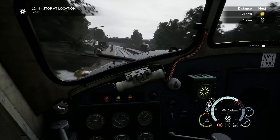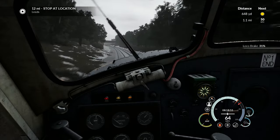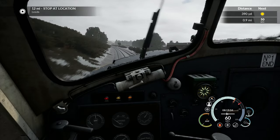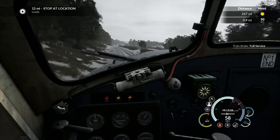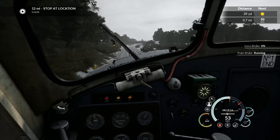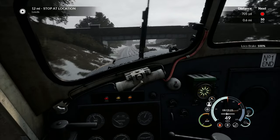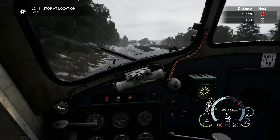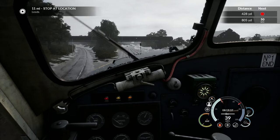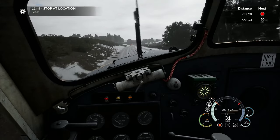Hang on. Let's start slowing down a little bit early here till we get a feel for these brakes. Yeah, nothing happening. Oh dear. Okay. We're going to have to be very, very careful driving this train, because it is not responsive. Okay. We'll be very aware of that as we go. Oh dear. Okay. Oh, this is going to be interesting. Our scenario might be over right here. I don't know if we can stop this thing in time. Yeah, we might be wrapping up right here. I don't think we're going to stop before this signal.